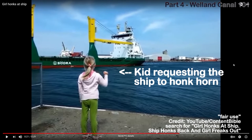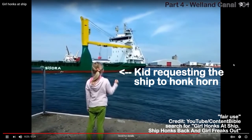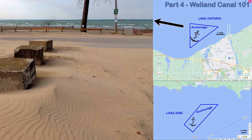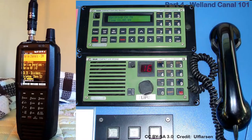Ship's horns are pretty loud if you are up close. If kids wave, the ship's captains often sound a salute. One long and two short. On rare foggy days, the ships in the anchorage hoot every minute or so. Beyond that, the ship captains rarely use boat whistles in favor of the VHF radio for ship-to-ship communications.